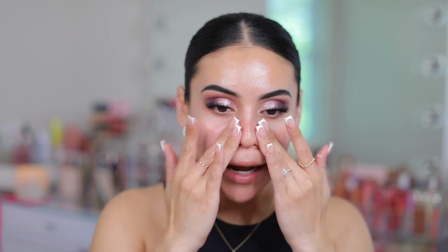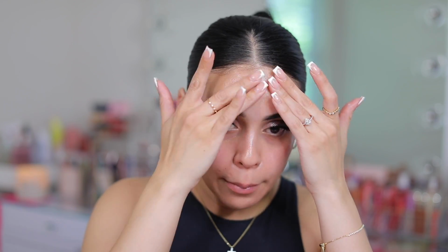So I'm actually just gonna put on a little bit of moisturizer. This one is the Honest Beauty Hydrogel Cream. I feel like I need some moisture. Plus I'm using a new primer that is, from what I've seen, extremely matte and waterproof. So I want to make sure my skin is nice and hydrated. Now I'm going to use a new primer. This is the Secure the Sweat from One Size.